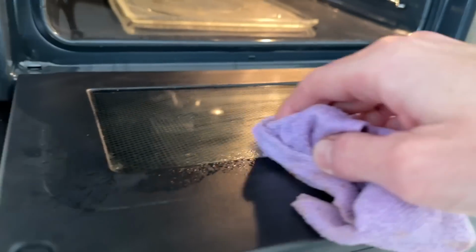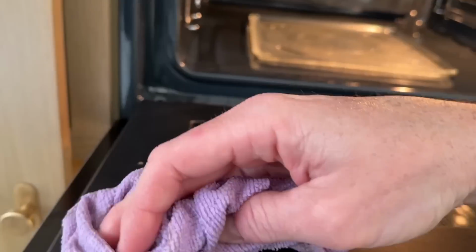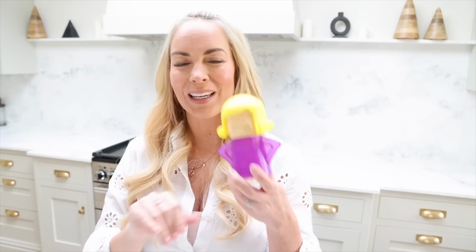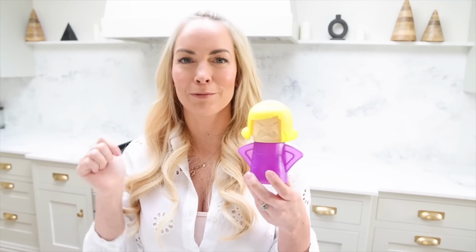And then you're supposed to leave it for 2 minutes, I think, to just cool down, and then it's much easier to wipe and to clean it. So I thought that was quite cool. It comes with all different hair colors as well. There was red or brown, but I got blonde because I'm blonde. I just thought it was quite a cute little cleaning gadget.